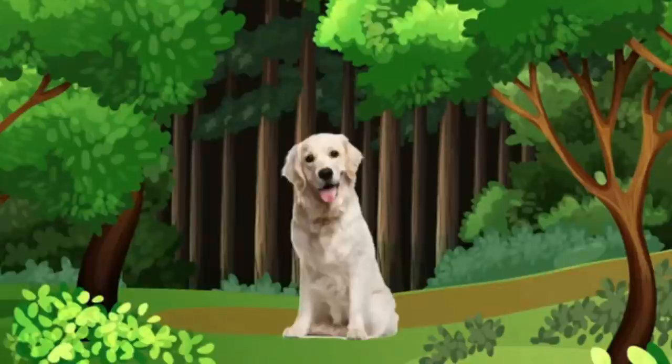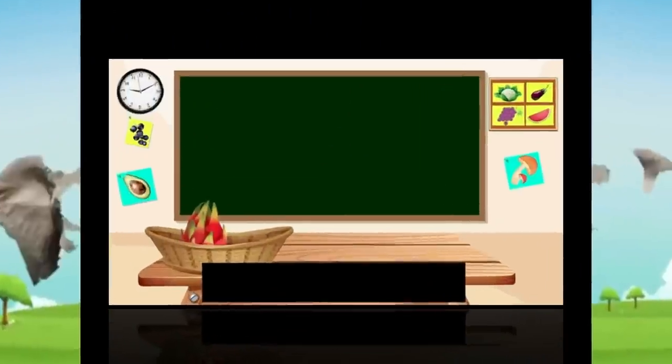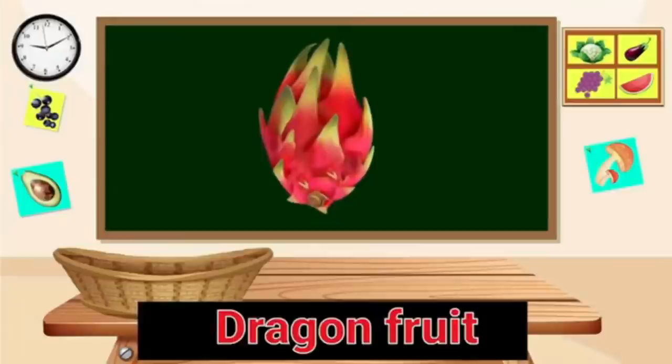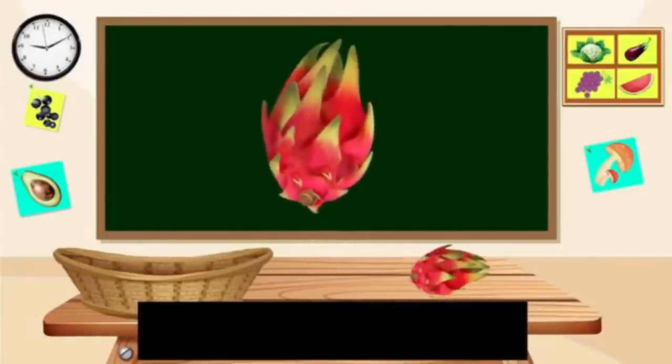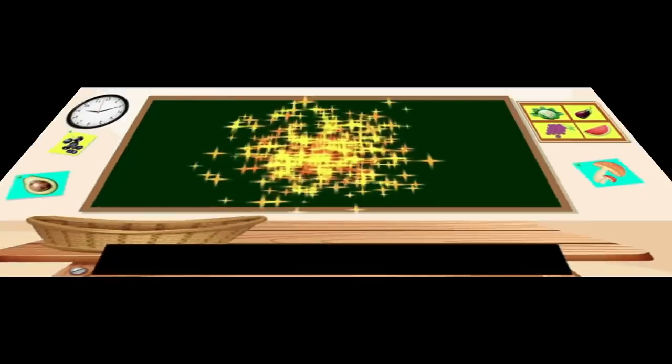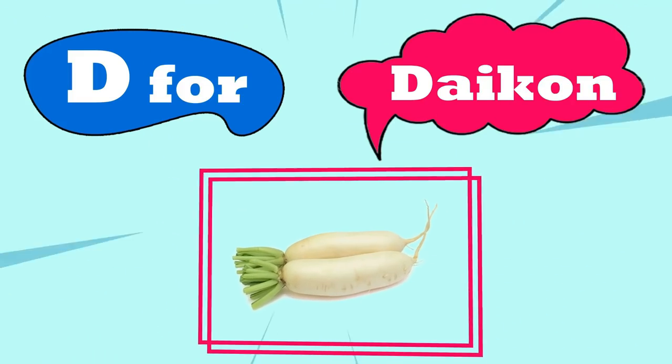Dog. D-O-G, dog. D for dragon fruit. D for bacon.